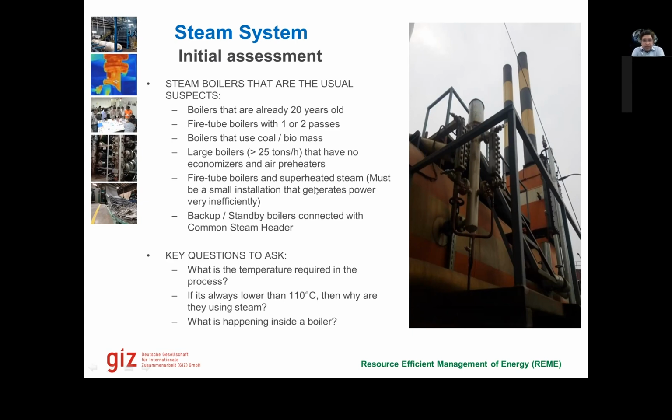Then there are some fire tube boilers that used to be used in the garment process because they needed a small amount of steam, but these are very inefficient, usually not used in the textile process anymore. If there are backup boilers, so usually factories have 2-3 boilers installed, one or two are running and one is standby, and these are also connected to the common steam header.